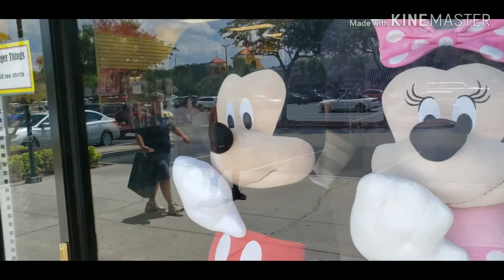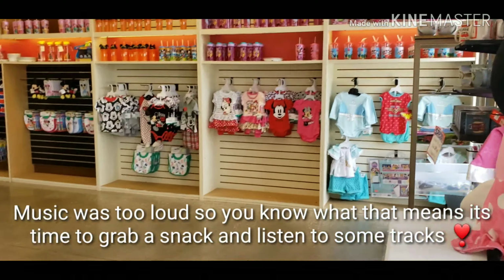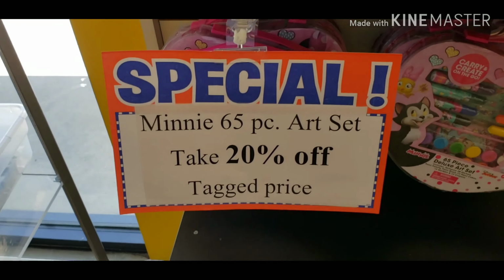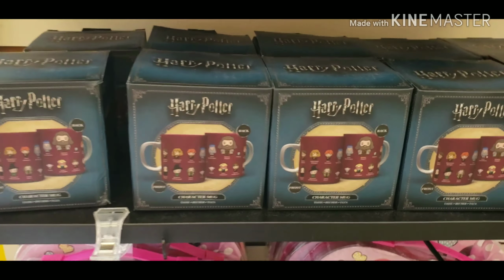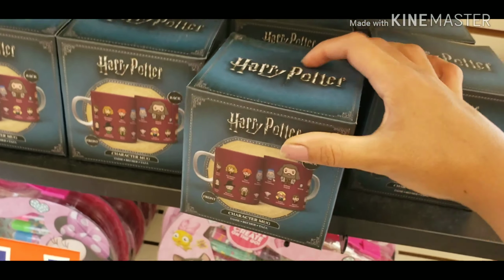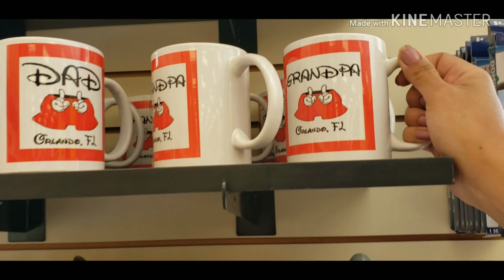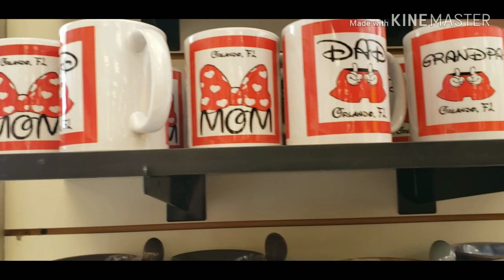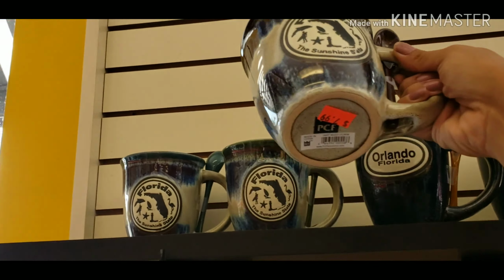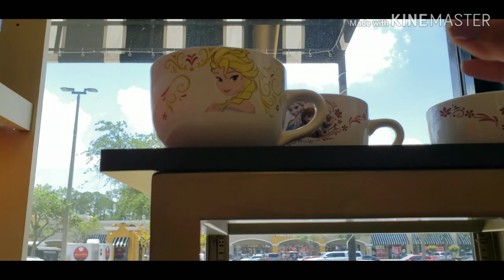All right, so they call this the Disney outlet. And those are humongous. 65 piece art set, 25% off. So it's a Disney outlet, but there's a Harry Potter mug here. That's pretty cool. It's $8.99. So it's really like a souvenir store. But look how cute is that. $5.99, so the same like the outlets. But here you can find ones for your grandpa, your grandma, your dad, your mom, and they say Orlando, Florida. And those are for you too. Those are really big, they're nice. $7.99. Not bad, not bad. Oh, look at these. These are nice, and they're really big.